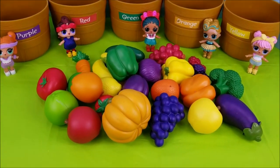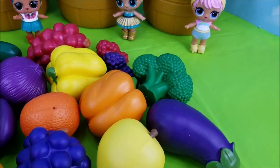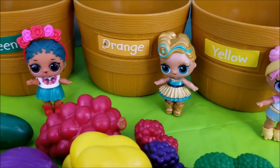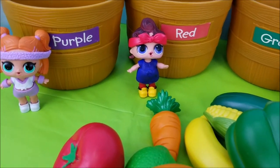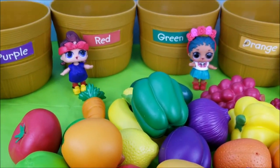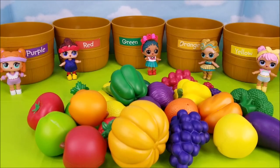Hi there! Look at this big mess of all of these fruits and vegetables. Thank goodness some of the LOL dolls are here with me today because they're going to be helping me sort and match the colors of the vegetables into the right colors of the bins. Let's go ahead and get started.